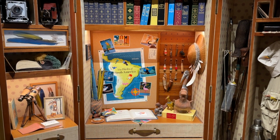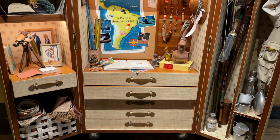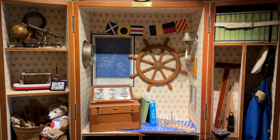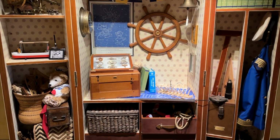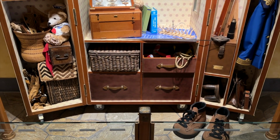And also right in this lobby space, I should say, they have these travel cases, which is another just wonderful detail. So for example, here is Mickey's, and it has some of his travel gear, and I also love that it has a little Duffy in his travel case as well.